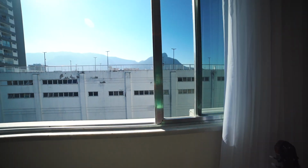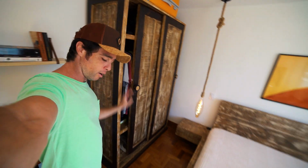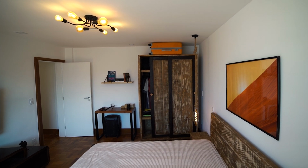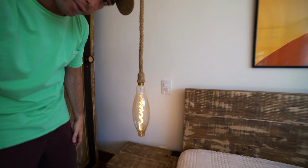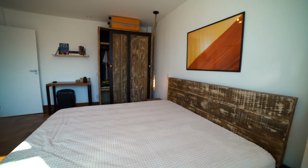I love it. We also have this wardrobe, which is made by the same wood of the bed, of all the beds in the apartment. It's all been made by the same people in my hometown, Petrópolis, which is in the mountains near Rio. We have the ropes in each side of the bed. And in this bedroom, we have those huge lamps in both sides of the bed.